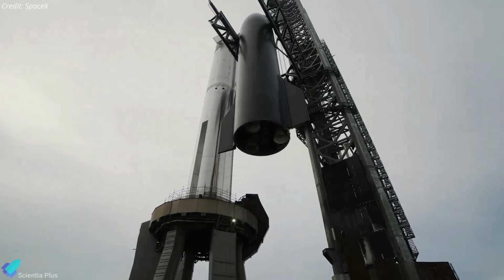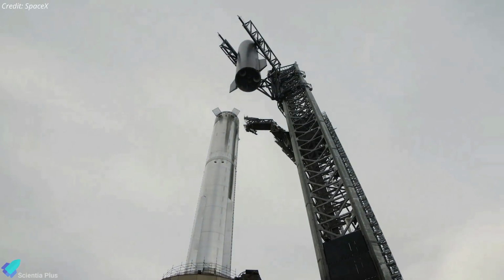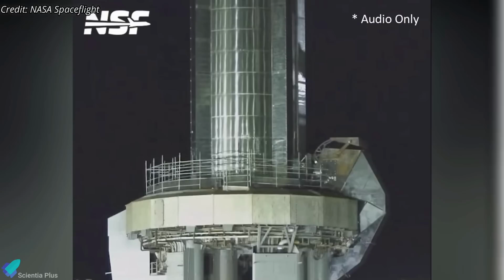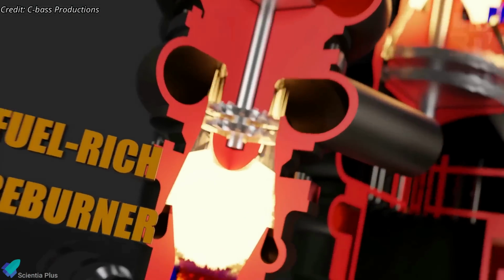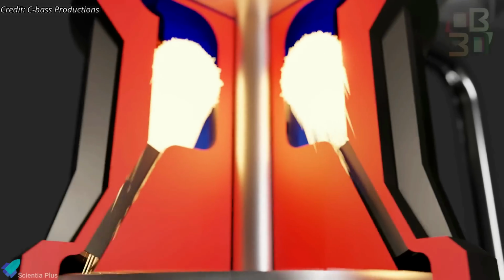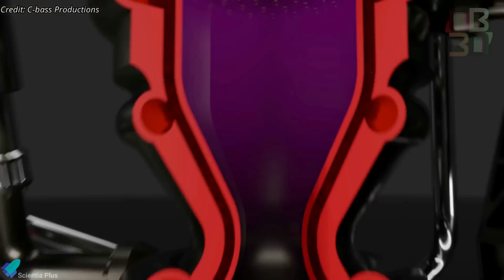After completing all the repairs and replacements, Ship 28 was lifted for the second time and gently placed atop the booster to begin preparations for the wet dress rehearsal. Booster 10 conducted several pre-burner torch igniter tests following the full stack. The igniters are responsible for initiating the partial combustion of propellants inside the engine pre-burner to generate hot gases that drive the turbopumps, which in turn pump propellants to the main combustion chamber for further combustion.